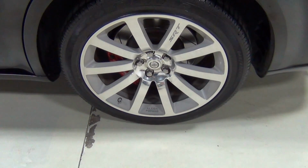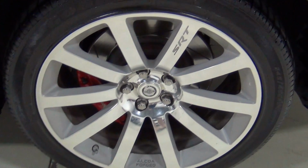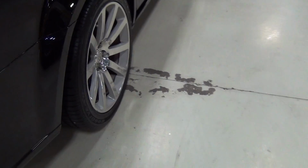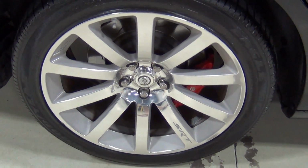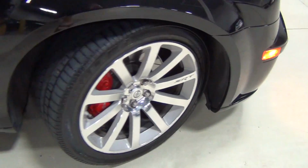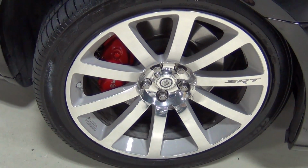Show you this wheel as well. See how that looks? I don't see any scuffing or damage. Looks great. I think I'm going to need to drive this weekend. That wheel looks great too. And one more. Nice.